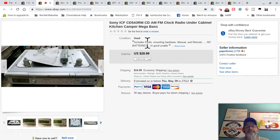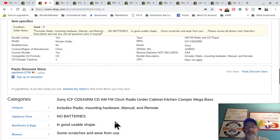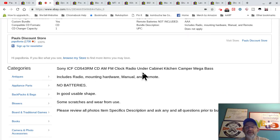But again, I have what it includes here. I'm very redundant. I almost do the same description as I do here as I put down here. Includes radio, mounting, manual, and remote. No batteries. 2 AAA batteries. They were dollar store batteries. In reality, I get 4 AAA batteries at the dollar store for $1. I probably should have just included the 2 batteries, but I just didn't want to. In good shape, some scratches and wear from use, which there is.